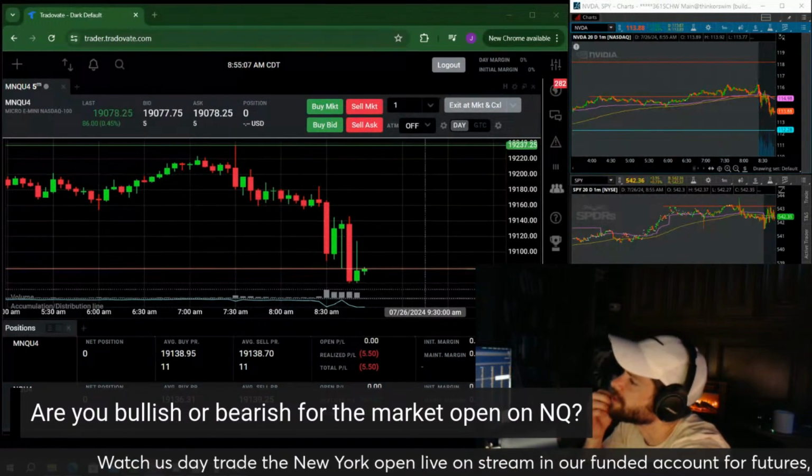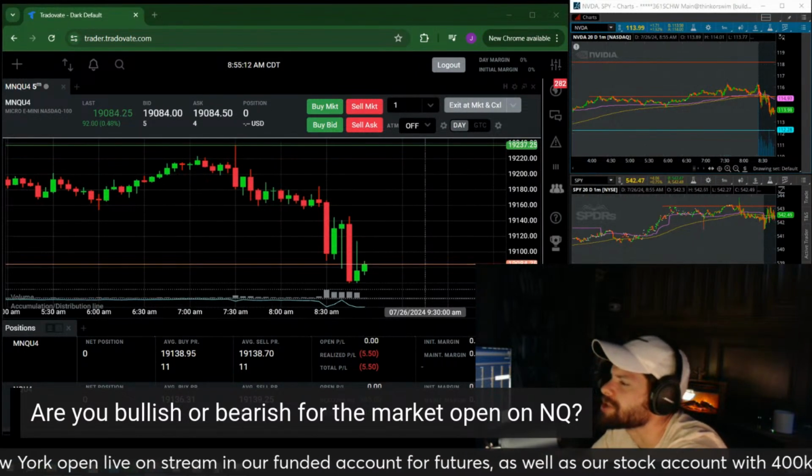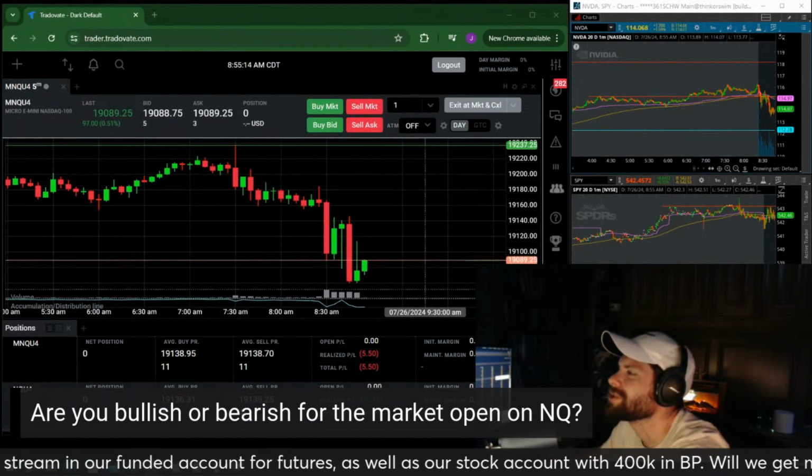Can you just ignore good faith violations if you have 25K in your account? If it's a margin account, Robert. It has to be a margin account, I'm pretty sure. Not 100% sure, but I'm pretty sure.